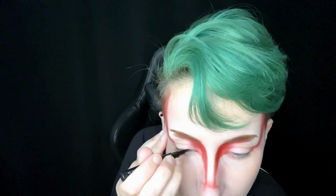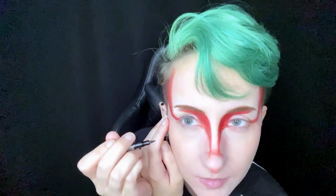And now I'm just gonna use a little bit of liquid eyeliner, and I think this time I will put on some false lashes. I didn't last time, but I think I am gonna this time. I'm gonna have to get real close to the camera here, but I'm not giving myself a wing or anything because I don't want to take away from this. It's just gonna be a solid line of eyeliner.